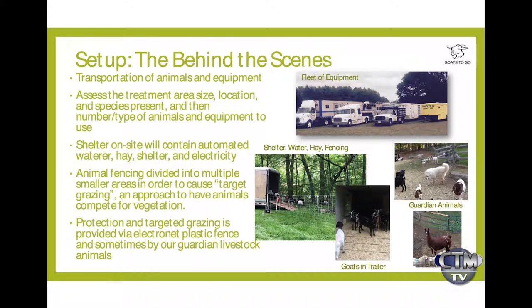So behind the scenes, we have a lot of equipment to be able to transport them to different locations. And they can do small jobs or large jobs. And my dad personally goes and looks at all the jobs to figure out how many goats you need and what type of vegetation is there, if there's anything that could be poisonous to the goats, or the goats won't be able to eat it because it's too thick. So sometimes you have to cut pathways for the animals to get deep into the areas. So we divide the different areas.